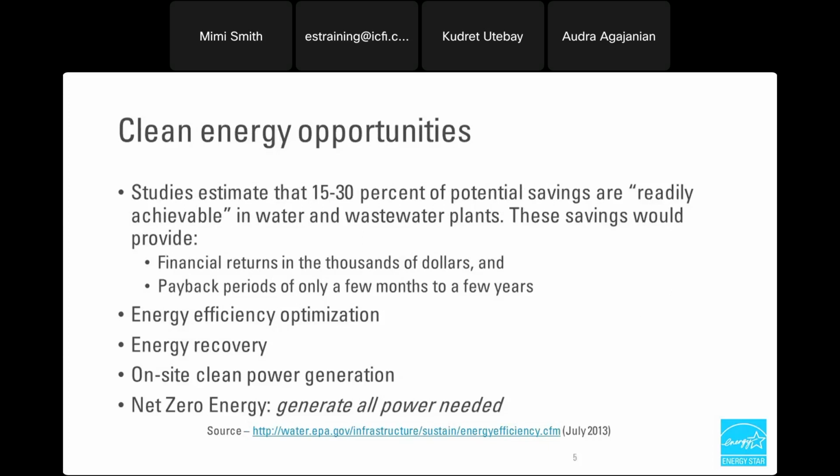The term clean energy refers to energy sources that do not pollute the atmosphere when used, as opposed to oil and coal, which do pollute the atmosphere. There are many clean energy opportunities at water and wastewater treatment facilities. An energy management program can have three different elements: energy efficiency, energy recovery, and energy generation. These terms are used frequently and are often misunderstood. So first I want to explain what they mean.